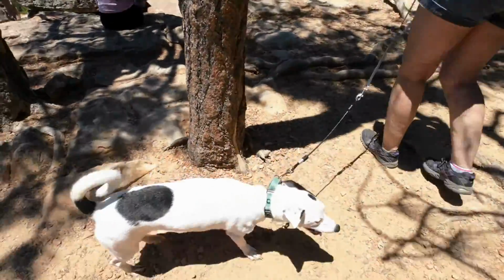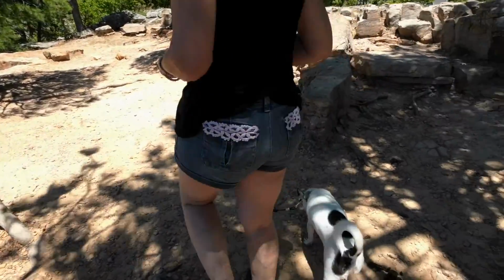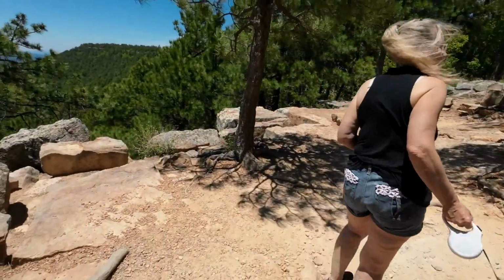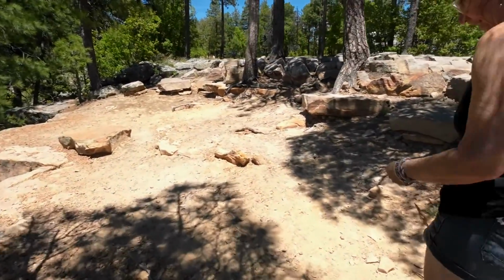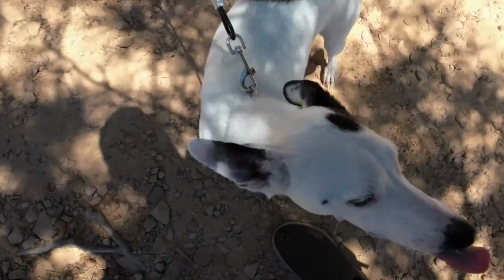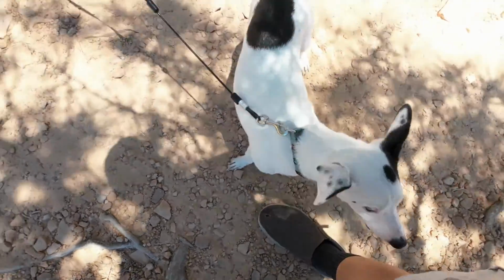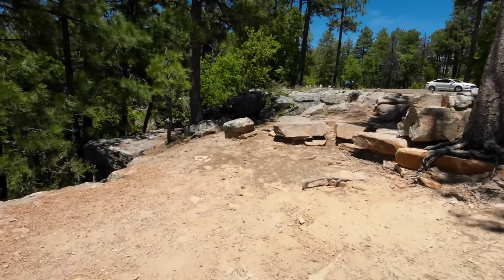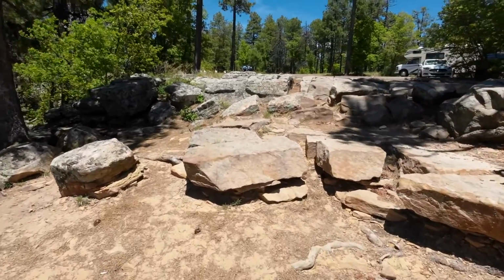All right, I think we better head back to the motorhome. It's kind of breezy. Oh yeah, it's really breezy. Stop trying to get to you. Hi Patch, how you doing? It's the first time Patch has been to the White Mountains. All right, we'll head back to the motorhome. Over this way, Patch.